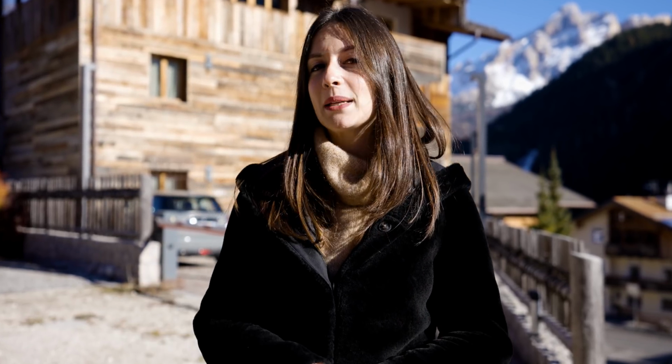Buongiorno e benvenuti. I'm Stefanie Smith from Lionard Luxury Real Estate, and I'm here today to show you this breathtaking property for sale in Alta Badia. Check it out.